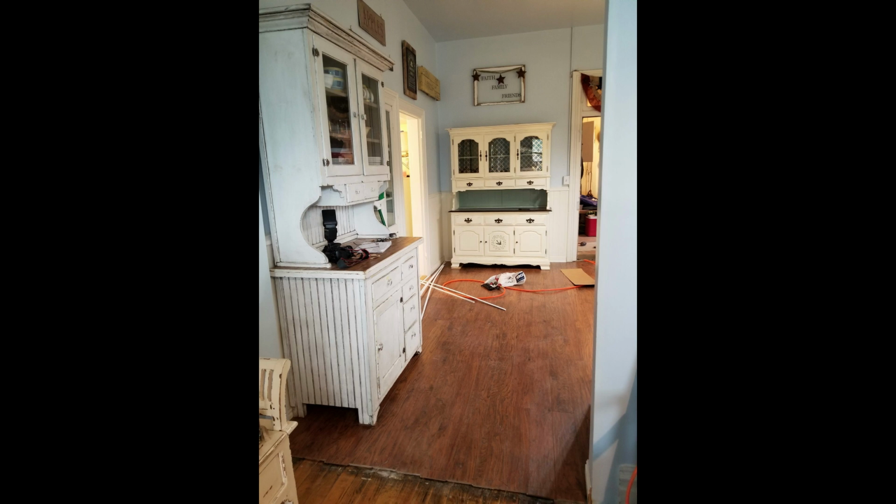And so these are my extra storage pieces to make it look like a farmhouse kitchen that's come together over the years, and I really love them. They really make the kitchen look authentic, or more authentic, I feel like.